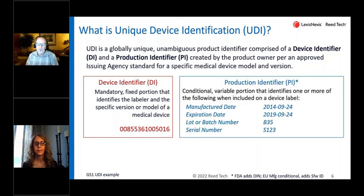The second component, the production identifier, is conditional. It may not be there, or it might have up to 4 different attributes: manufacturing date, expiration date, lot, or serial number. And if they are present on the label, then they need to be included in the UDI. So if you put these two parts together, the device identifier is always first, and if you have a production identifier, it follows, and it could be quite lengthy.